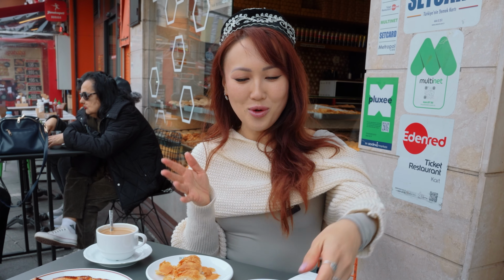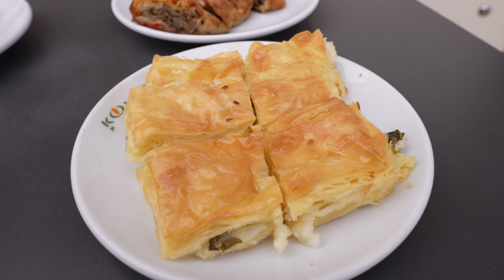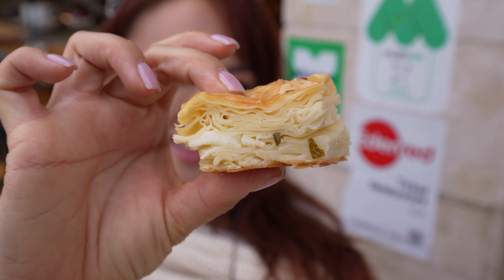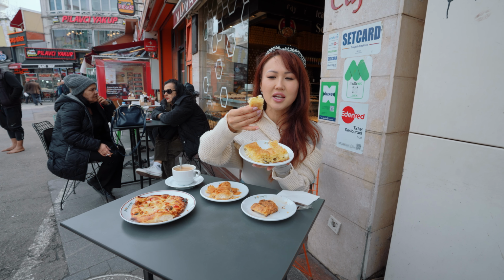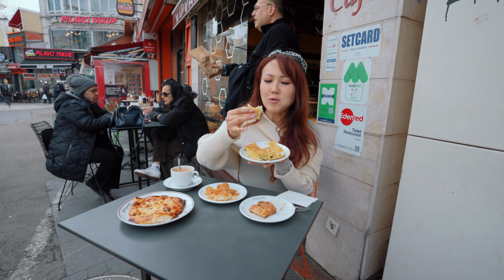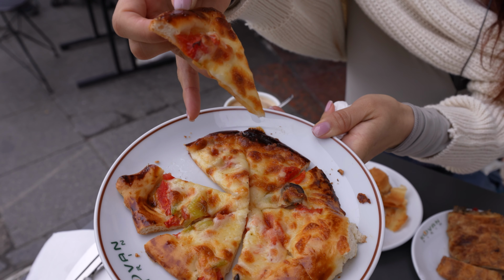I really love this. That was really, really nice. Moving on to my most favorite. I ordered it for the first time when I was in Istanbul in the airport, and I fell in love with this. This cheese, all of the layers of pastry are so thin. I feel like it's all steamed together. So nice and crispy on the outside and very soft at the same time. Yummy, what else can I say? Turkish pizza.